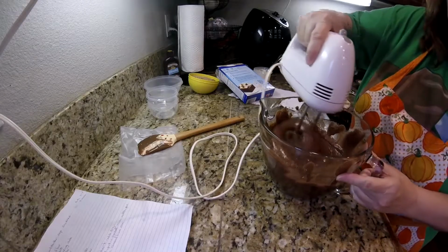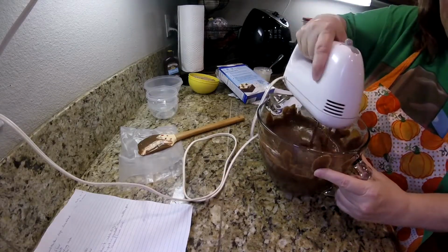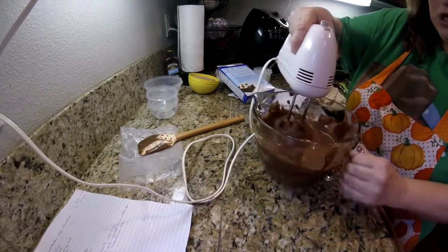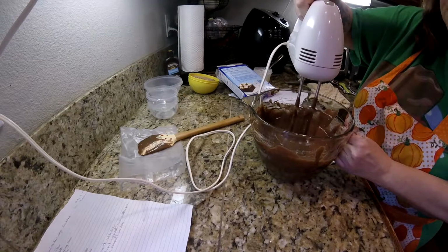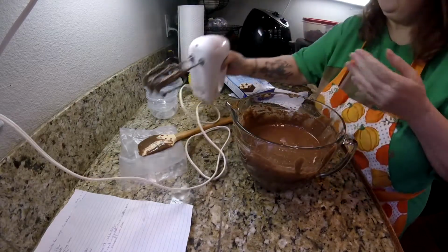Alright, last little thing here. You just want to make sure all the clumps are out. It's well blended. I think that looks very good. Alright. Just pop that over here for now.